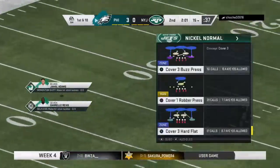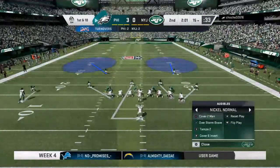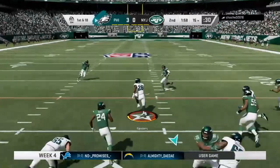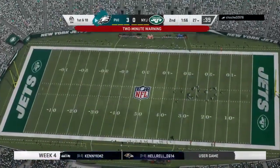Well, that's a drive killer right there. Not a really confident throw either. This one was kind of up for grabs, and it's going to come down in the hands of the wrong team. Wentz and the Eagles now with a 1st and 10 at their own 15. And he works it across the 25 before being tackled.